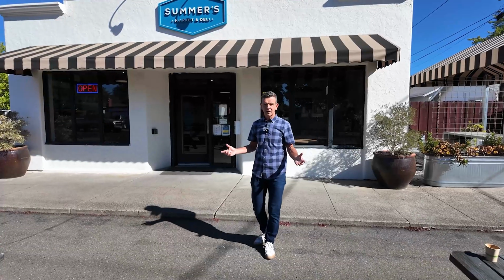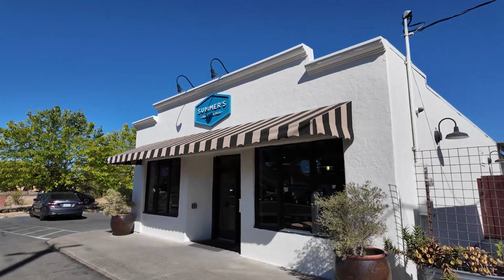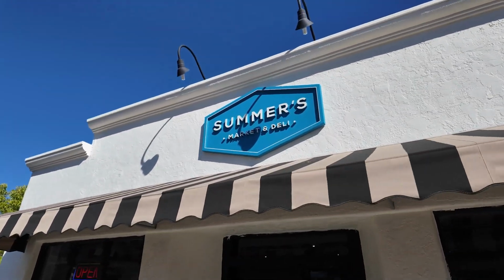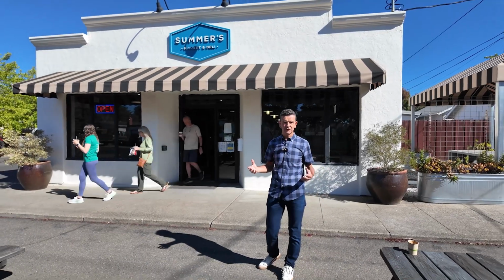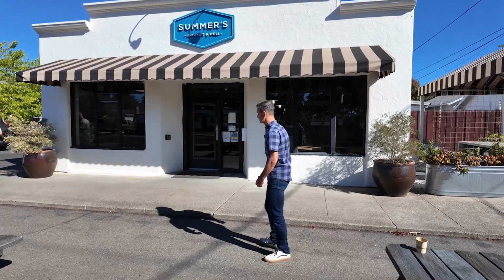And so here we are outside Summers Market. It's actually called Summers Market because one of the owners is called Summer. It's a man and wife couple who run it, and they really do have some of the best sandwiches. I mean, I love the pulled pork sandwiches. They've also got great tortilla salads. So yeah, let's go in and just take a quick look.